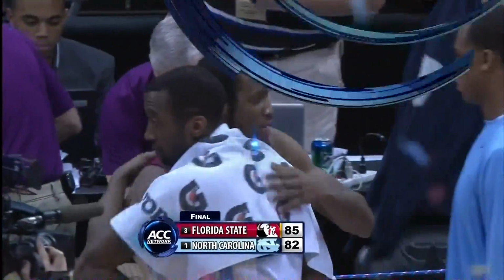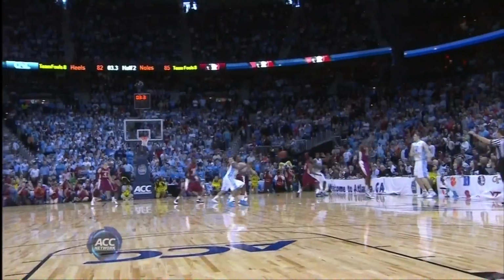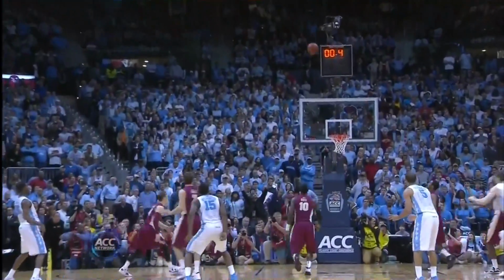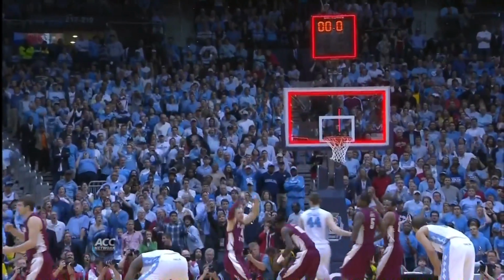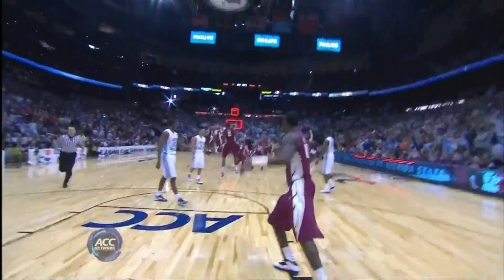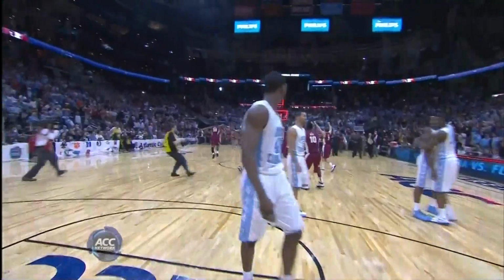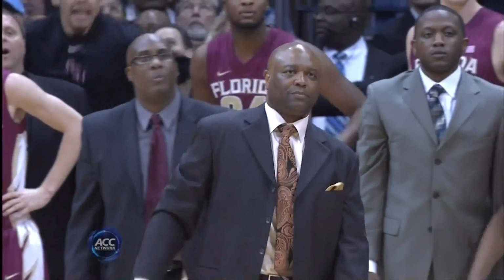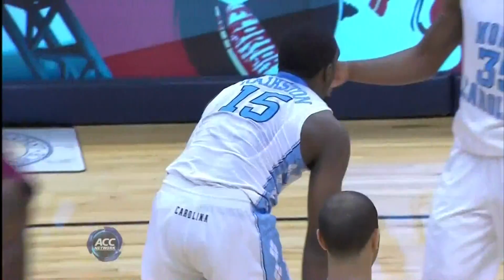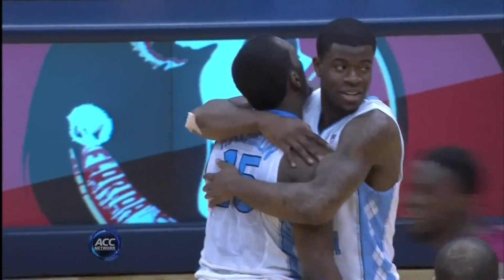Mike, they got a look at the end. Yeah, and although it was deep, again, they were switching everything. Good defense, good pressure. That was a tough shot to make, especially going to his left and having to come back with the right-handed shot. But what a victory for this program, and what a statement for this team. Florida State 85, North Carolina 82. Roy Williams reacts.